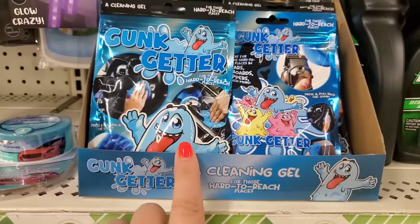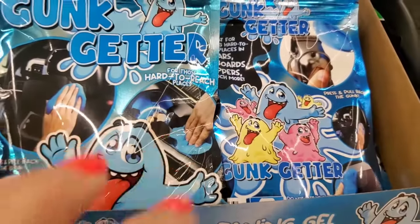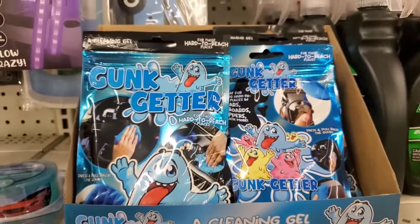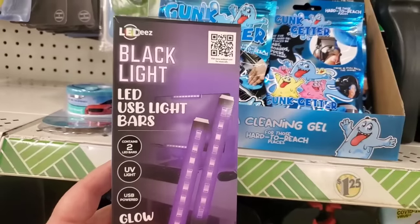For that $1.25, these are really good because it says that you can clean all those hard to reach places, and it really does work in the center console, because you guys know that place could be a completely gross area if you do snack in your car, which I do drive a lot and I do snack in my car. And this is also a fantastic item.